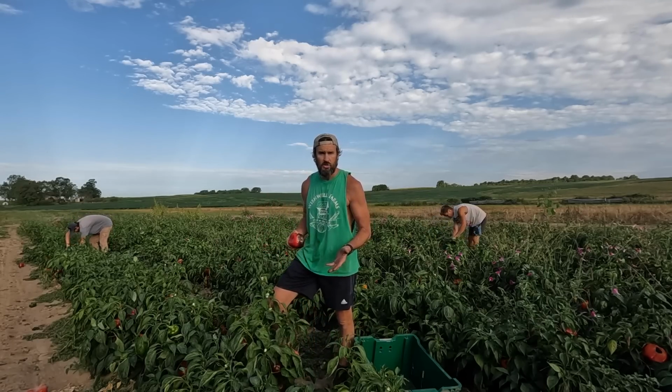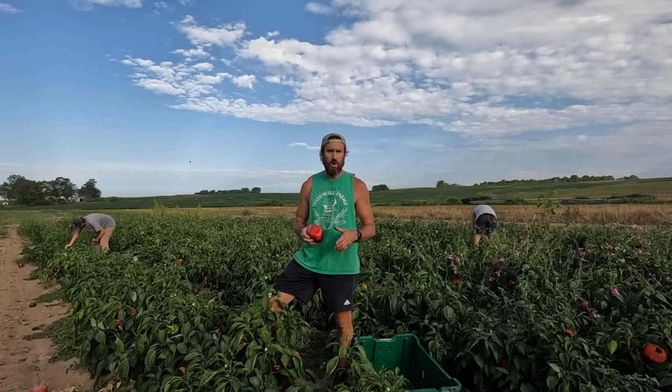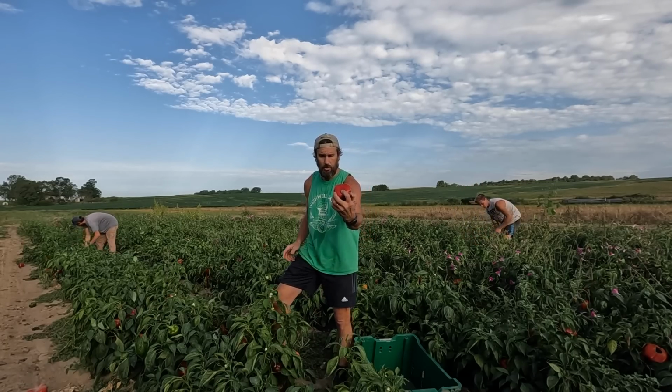Even though I'm watering these things for like 6 hours every other day, they are soaking up so much moisture, and it's so hot and dry out that half the bed is still dry. And that's what's leading to some of these dried, sunken spots on the red peppers.